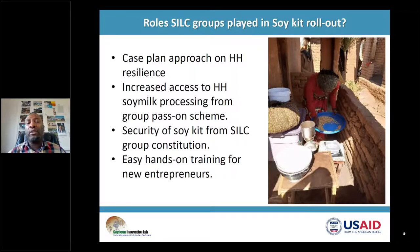This is there to reduce or prevent any competition that may arise if all the members are producing soy milk, noting that some of the buyers of the soy milk are also members of the SILK groups. So we limited it to about 5 entrepreneurs per SILK group, and looking at the catchment of the SILK groups, it's easier for them to provide enough soy milk to the catchment. The SILK groups also provide the security for the soy kit. As the soy kit is provided on loan, it's not provided to individuals. The soy kits are provided to the group.